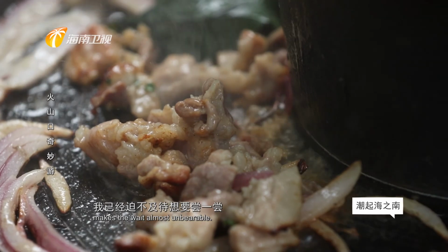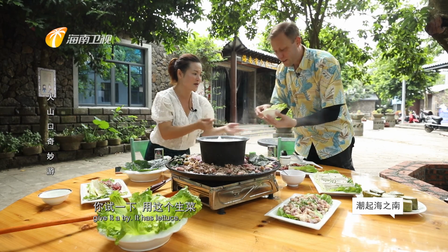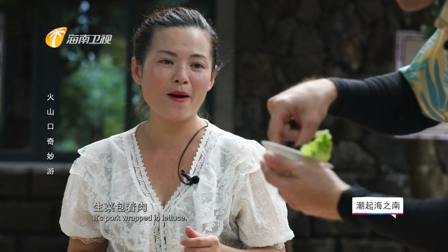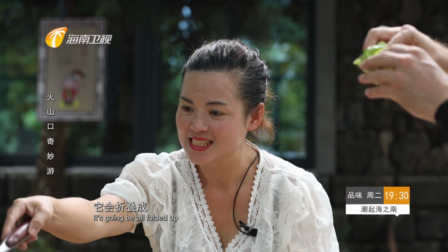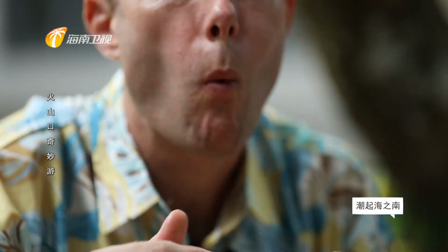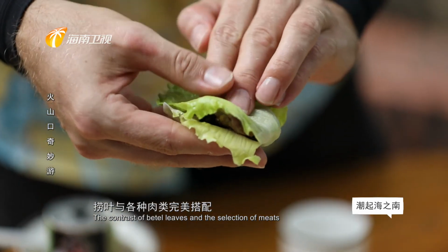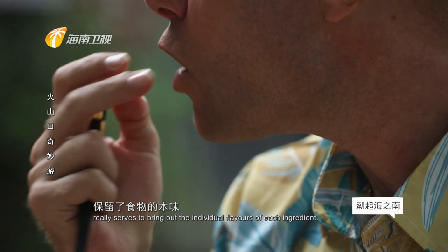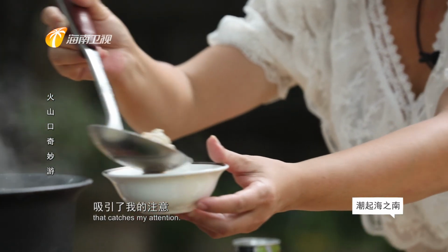The scent of the cooking meat, accompanied by the sizzling sound of the barbecue, makes the wait almost unbearable. Have a look at this. Lettuce, this betel leaf and a lovely bit of pork there. It's going to be all folded up together in a little parcel and popped straight in. That's really good. The contrast of betel leaves and the selection of meats really serves to bring out the individual flavours of each ingredient. It is, though, the milky-looking soup in the centre that catches my attention.